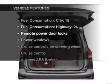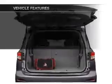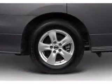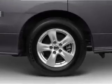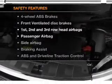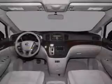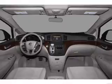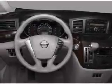Plus, enjoy these notable features that are included in this vehicle: air conditioning, power door locks, power windows, power steering, cruise control, and AM/FM stereo with an MP3 player. And for your peace of mind, the following safety equipment is included: front ventilated disc brakes, passenger airbag, side airbag, curtain head airbags, stability control.